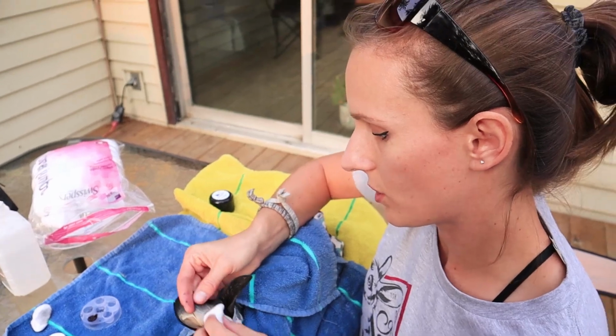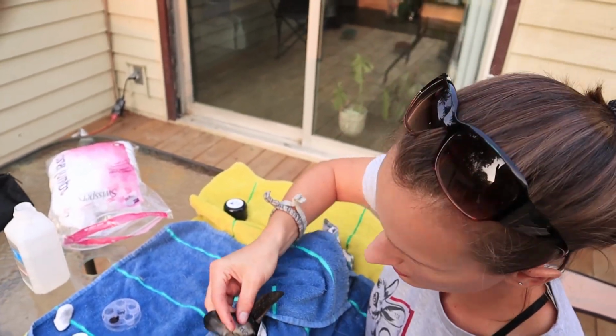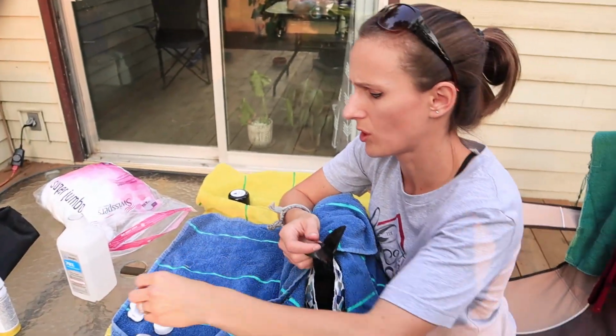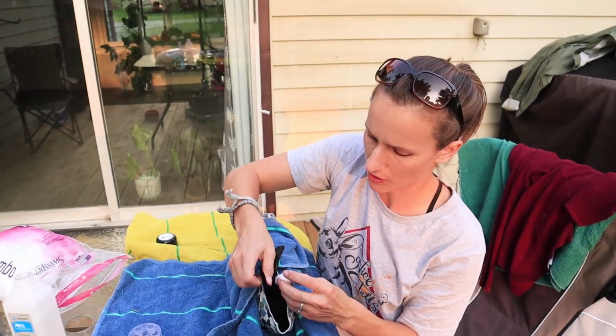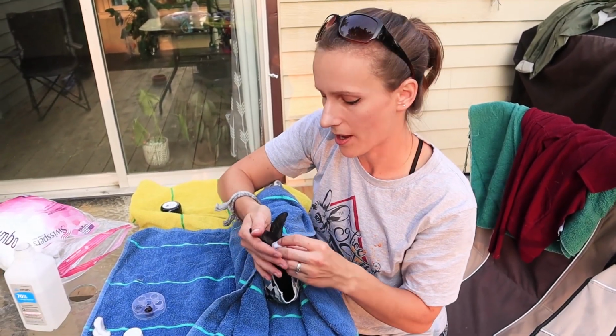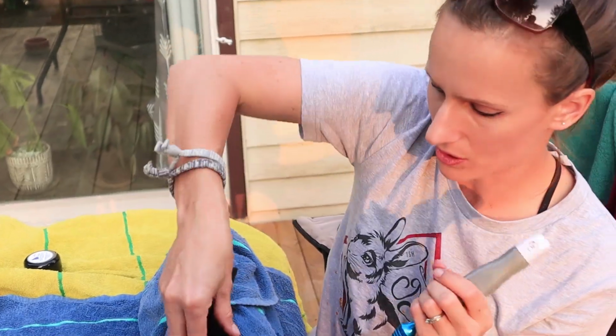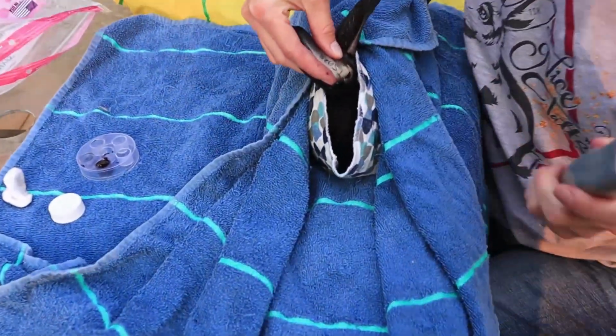You want to wait until they're at least 8 weeks old to tattoo their ear, because I tattooed rabbits at 6 weeks a couple months ago and they just faded really quickly. I don't think their ear cartilage was hard enough at that time, so I just like to wait until they're a little bit older, when their ears are a little bit harder. It tends to keep the ink in better. So, okay, I'm just gonna go over this one again.